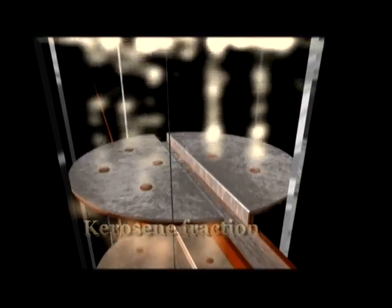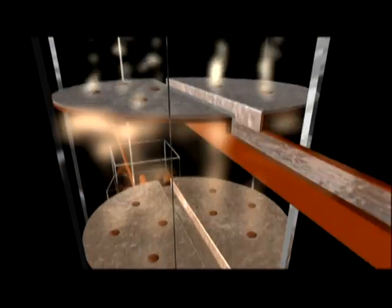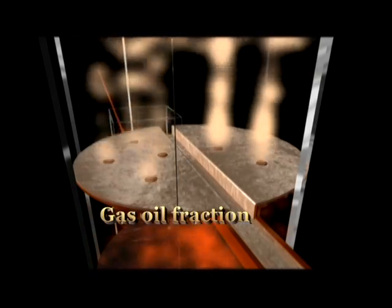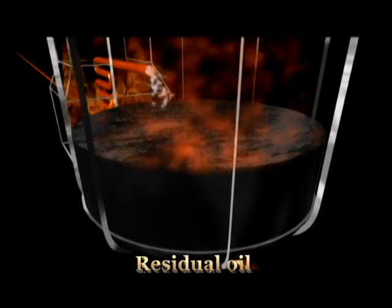Next is the kerosene fraction, which will become jet fuel and kerosene for heating. Then gas oil, which becomes fuel for trucks and buses. And finally, the residual oil will become heavy fuel oil or asphalt.